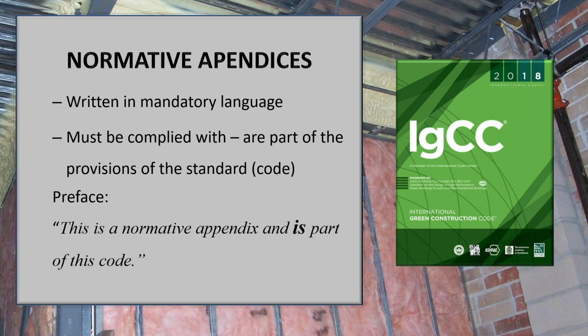So these appendices are written in mandatory language, and these are considered part of the provisions of the ASHRAE standard, whichever standard it may be. But in this case, we're talking about the code. So this would be provisions of the code. And if you go into the IgCC and in the normative appendices, you'll see a preface that says this is a normative appendix and is part of this code.